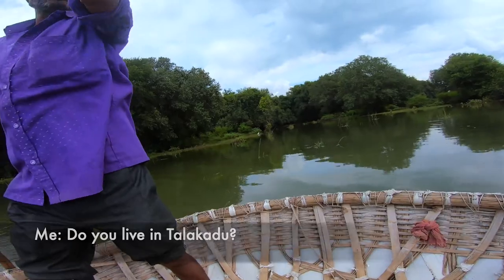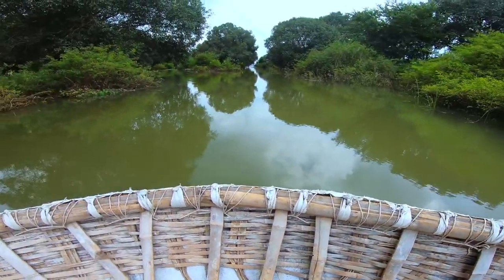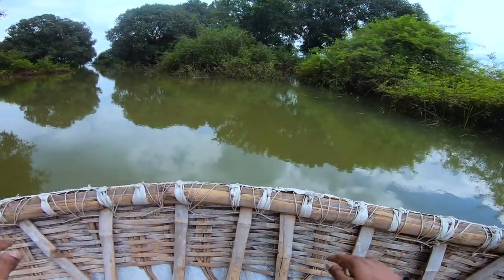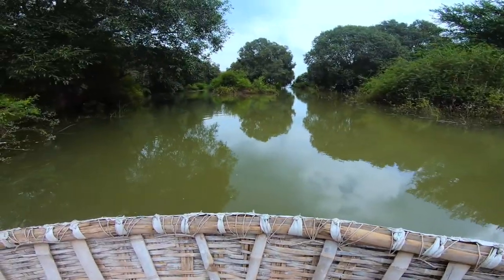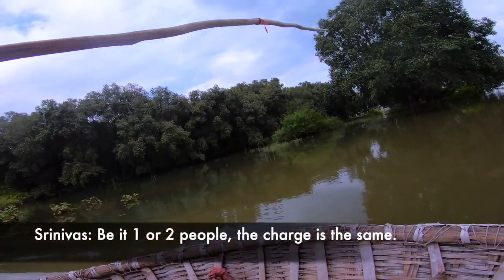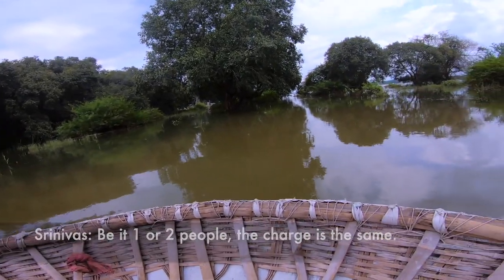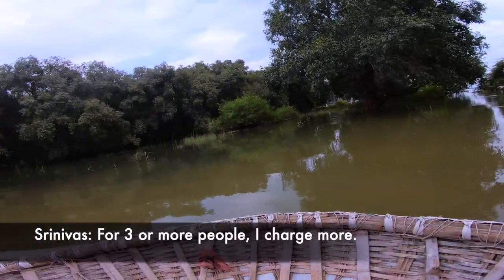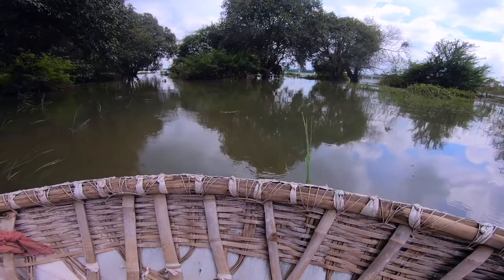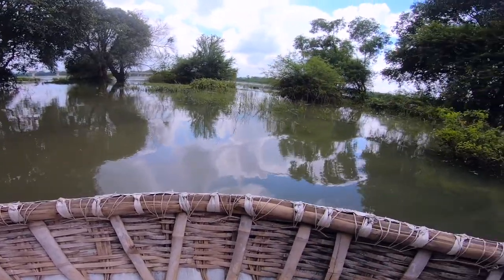Is your house in Talakadu? No, it's in Kaliyuru. With these boots on, adjusting myself is also a task. Like pushing me forward. How much do you charge for two people? Sir, only one person went. If two went, it would not have been needed. With three or more, he charges extra. Okay. Whether you are one or a couple, he charges the same. If you are three or more, then he charges extra. Makes sense.